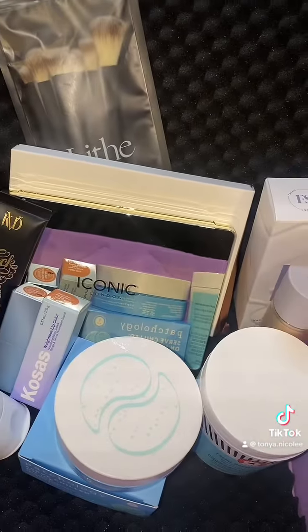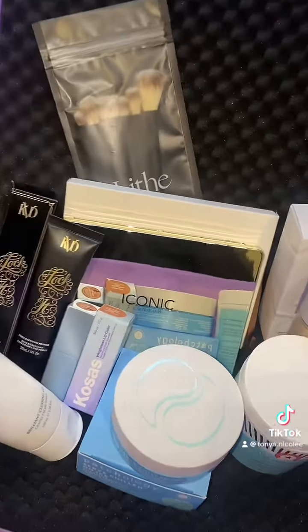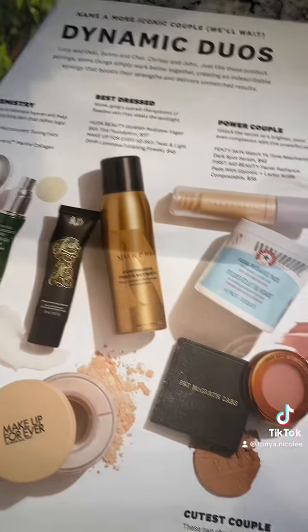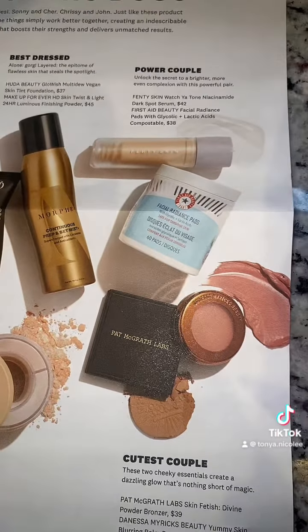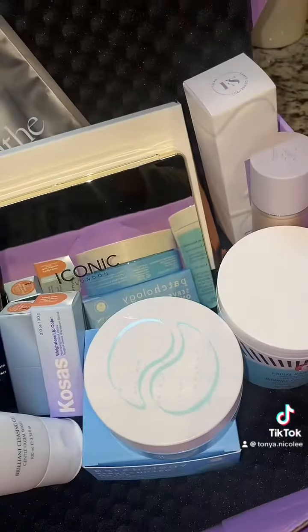I think it's a pretty decent box. I am pleasantly surprised and pleased with this box. But when I look at this page here and I see the Morphe Setting Spray, Pat McGrath, Danessa Myricks, I'm like, Makeup Forever. I kind of wanted some of those. But nonetheless, I am satisfied with my box.